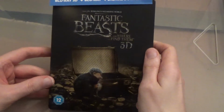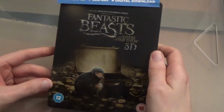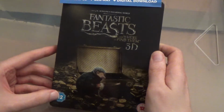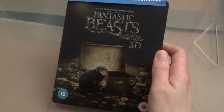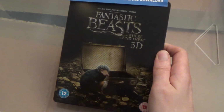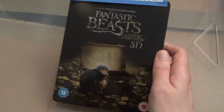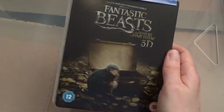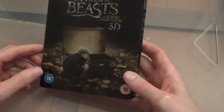Hi everybody, so today I got my Fantastic Beasts and Where to Find Them Steelbook. That is exclusive to HMV. Normally from HMV, when they send an email saying it's dispatched, you normally get it the next day, but they seem to have changed their shipping process because I think I got the email on Wednesday and it took until today to get it, which is Monday, although I know some people got it on Saturday.